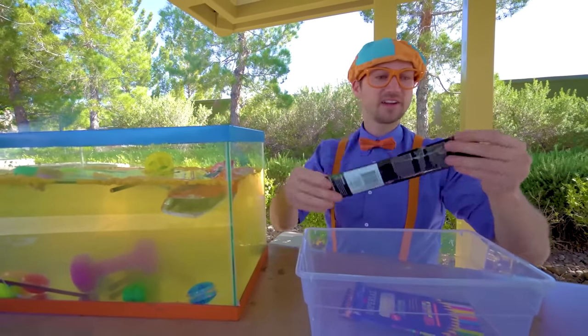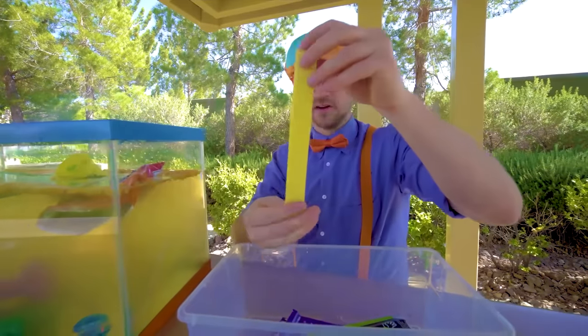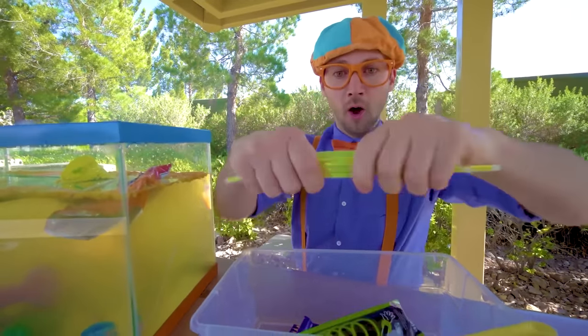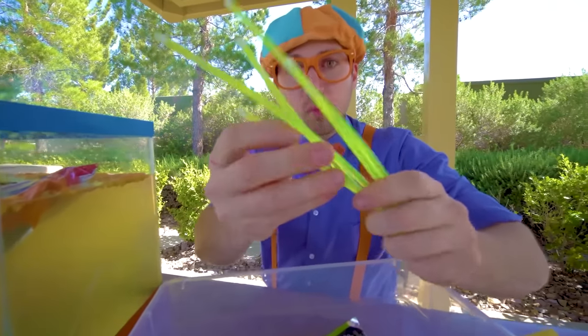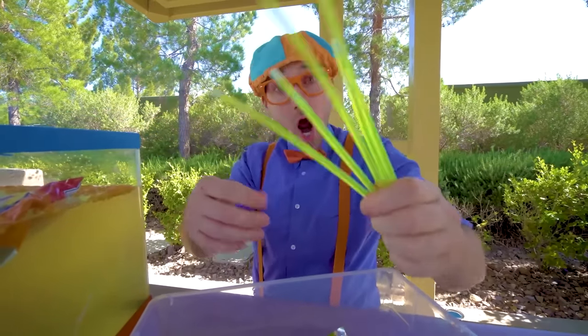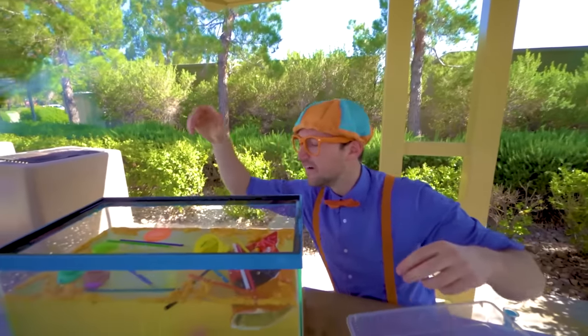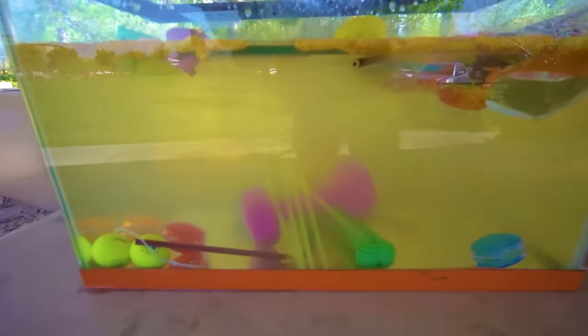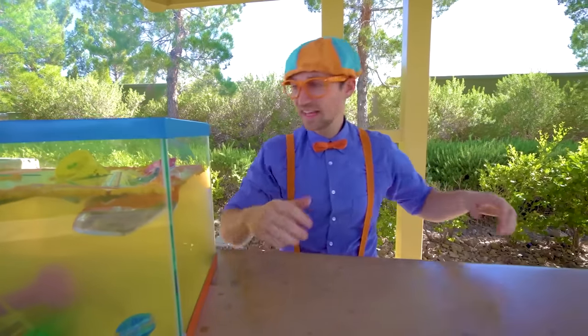All right, and last but not least, the neon glow sticks. Whoa. Look at them. They're so bright. All right, let's see if they sink or float. Yep, they sink. All right, that's all.